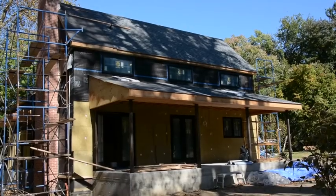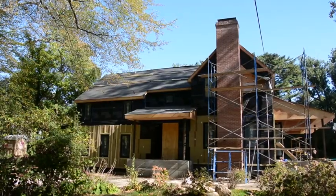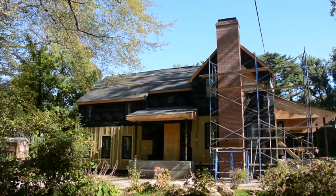Thanks for taking the tour today with us of this 1930s retrofit near passive house construction project. Passive house can be implemented into any areas of construction, whether it's new construction, retrofitting an older home, or a commercial application.